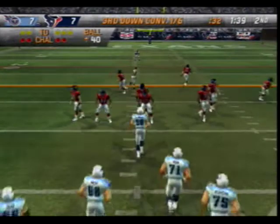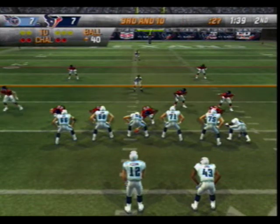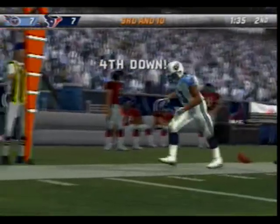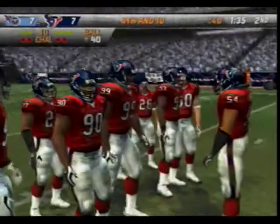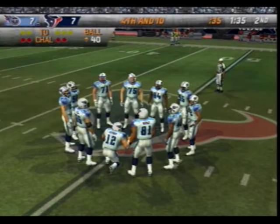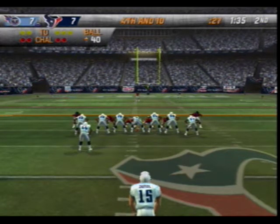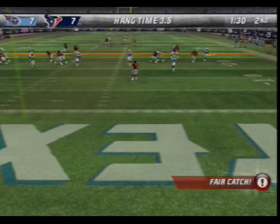Third and 10. Ball on the 40-yard line. Let's go. With the pass. Incomplete pass. I think that was a case of just thinking about what he was going to do with it once he caught it, instead of thinking about catching it. You got to catch it first before you can think about what you're going to do with it once you get it. Sastadil will try to pin them inside the 10. And he signals for the fair catch.